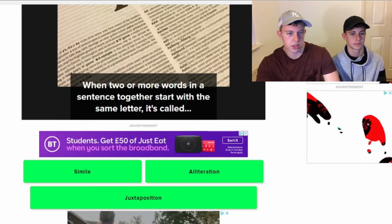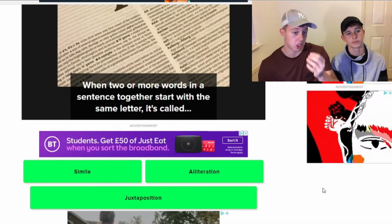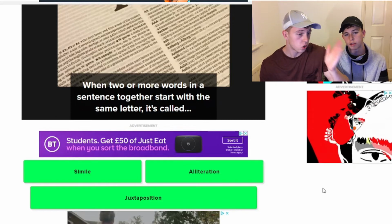When two or more words in a sentence together start with the same letter, it's called a simile. Is it like your body is like a stick? Yeah, so it's definitely alliteration. It's alliteration, boys and girls.